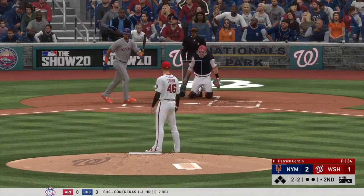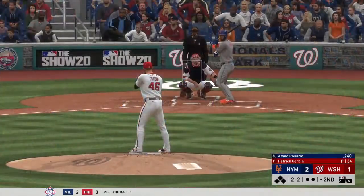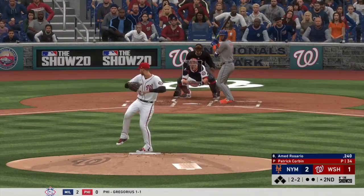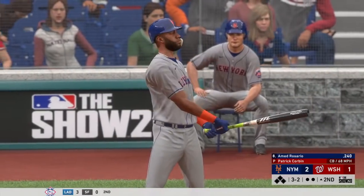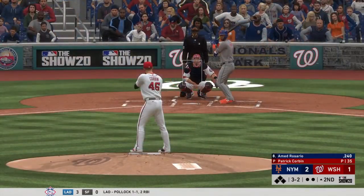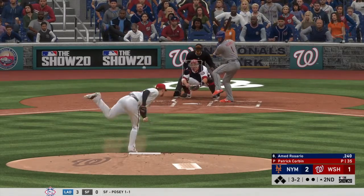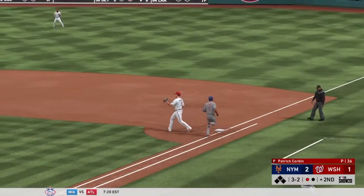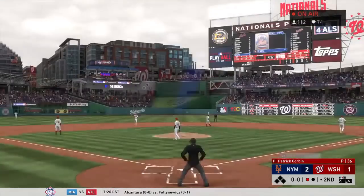Two pitches fouled away. Now here's the pitch. 3-2. Hey, I know the idea is to try to get the guy to swing on a 2-2 pitch, right? But that one was so low, I don't know anybody that would have swung at that pitch. Now a swing and a ground ball for the second baseman, Kendrick. He's got it. Throw to first will be in time, and there's one gone here to start the second.